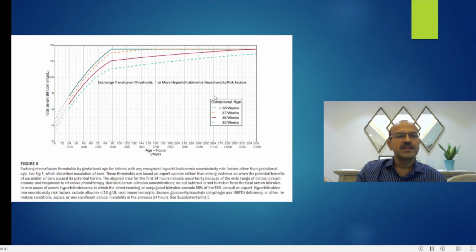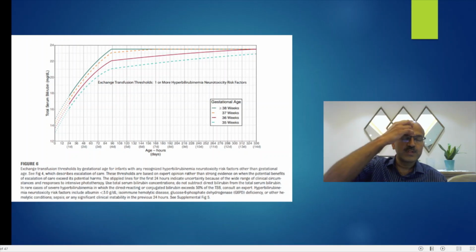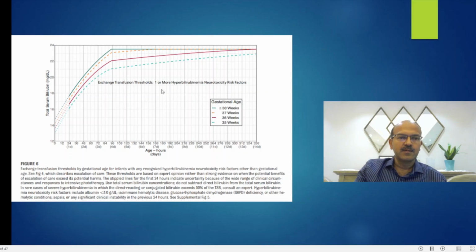This is the one with neurotoxicity risk factors, again 35, 36, 37 and more than 38 weeks. So they don't really discuss babies under 35 weeks, and most of us follow the NICE UK charts where we have separate charts for the babies for each gestation from 23, 24 weeks onwards.